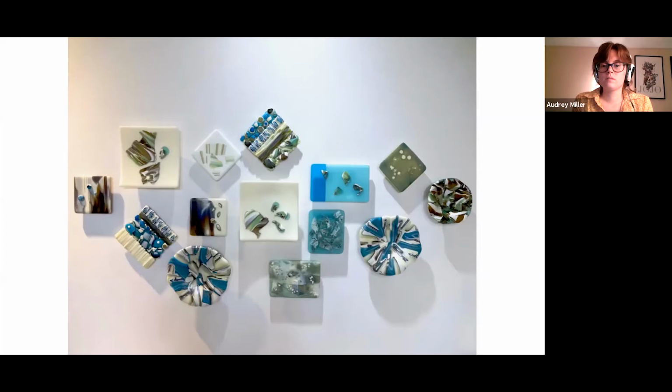And so I thought, I think this is going to be a perfect wall installation. I'm going to just put them all up. It could look a little busy or a little wacky or puzzling or whatever. So I named it Perplex because that's kind of what I was feeling as well.